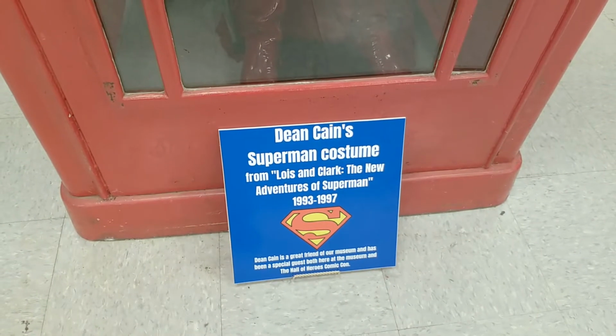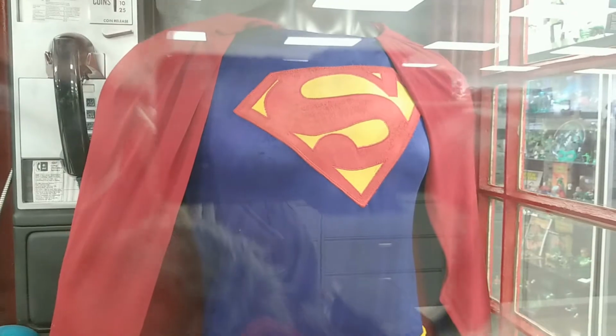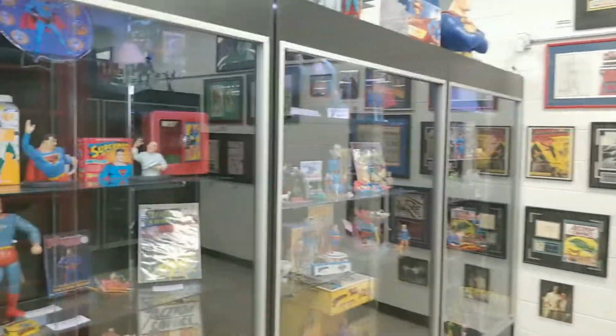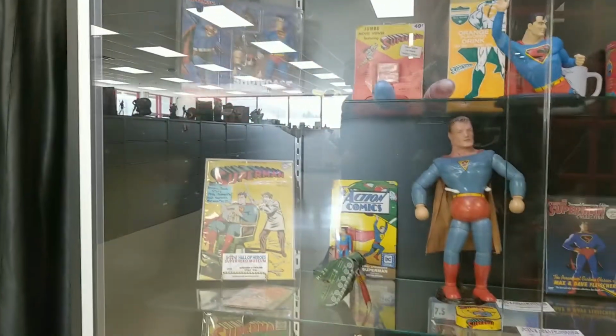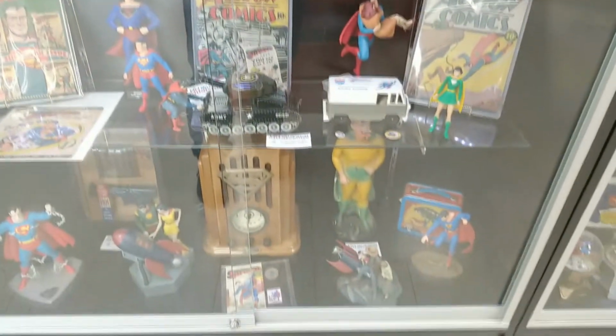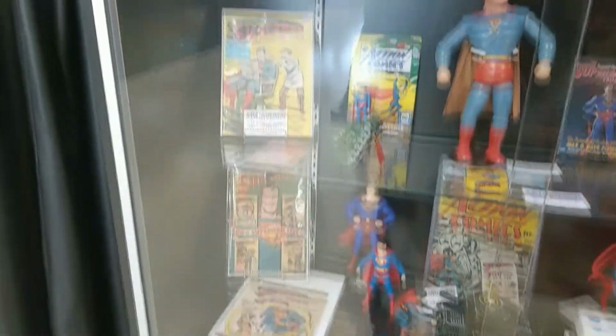Dean Cain Superman cart. 93-97. You know, I pictured it shinier. Not that it's got some kind of sheen, but for some reason I pictured it like that shiny material. We're in the Superman section now. Superman toys. That's awesome. That's awesome. I got so much stuff.